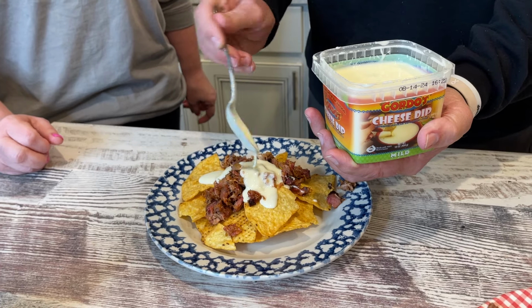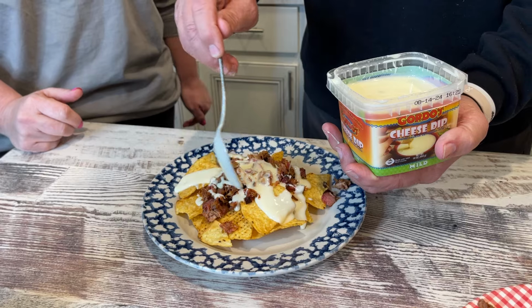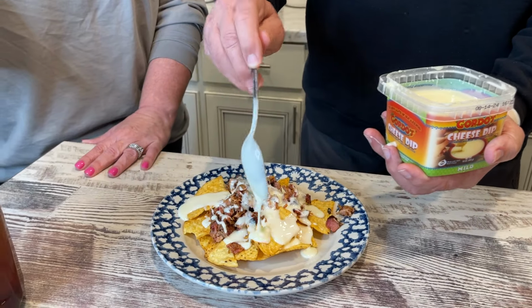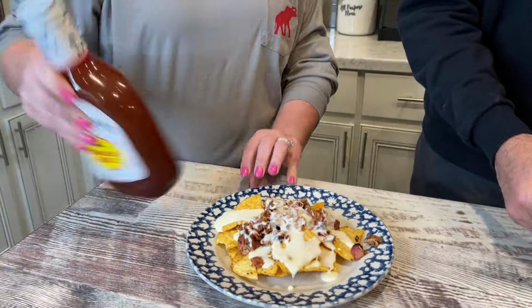The good thing about barbecue is I had a barbecue sandwich. Zach is going to have barbecue nachos. Tomorrow for lunch, I'll probably take barbecue meat and lettuce and have a barbecue salad. So I think about that. Pretty versatile.